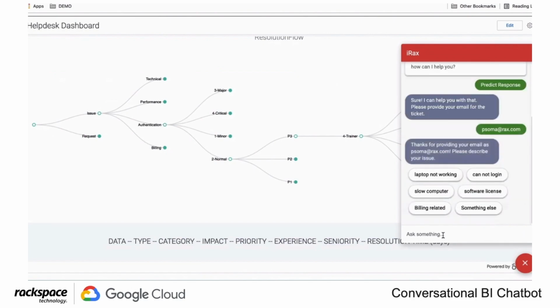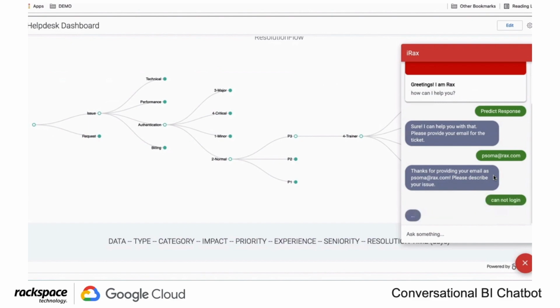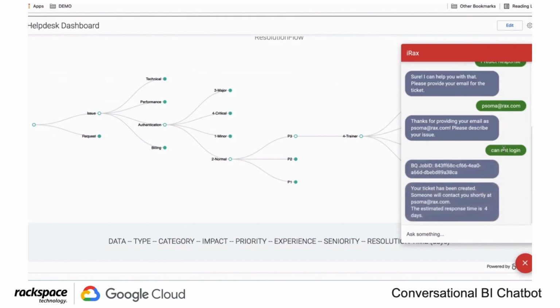And now the bot is asking what are the issues that I'm facing. These are the top issues. Say I'm not able to log in. So behind the scenes, it understood this login is an issue related to authentication, and it ran a BigQuery AutoML model. This is the BigQuery job ID, and gave us an estimated response time of 4 days.